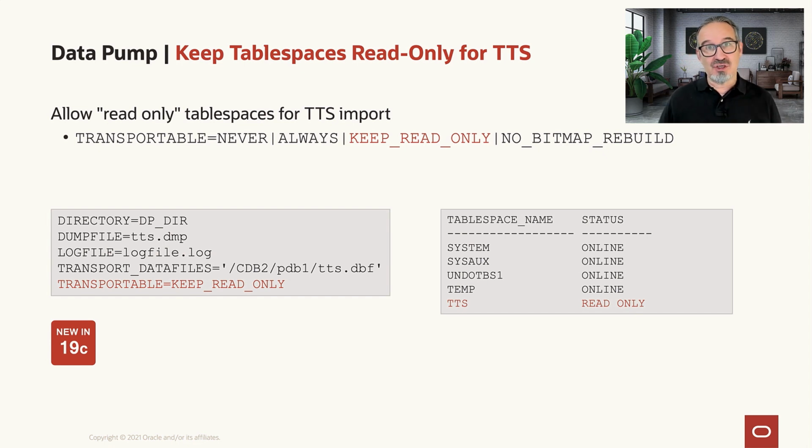Another additional parameter we introduced also with 19c is to keep the tablespaces read-only. By default, as my mates have explained already, when you plug into your target database, automatically the tablespaces are read-write. But this is not always wanted. We had cases where the customer wanted to share the tablespace between source and target for a while until all the steps are finished, because the application could still run in read-only mode on the source. And this way, read-only on both sides, you can still keep the tablespace plugged into the source. And if something goes wrong, you just destroy the target and everything is still available on source.